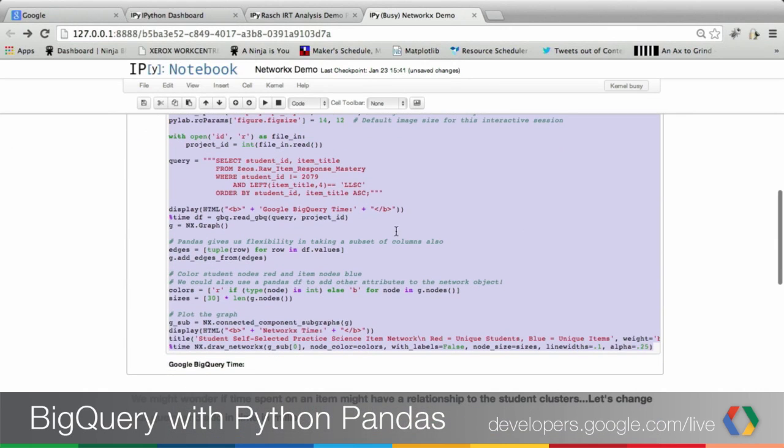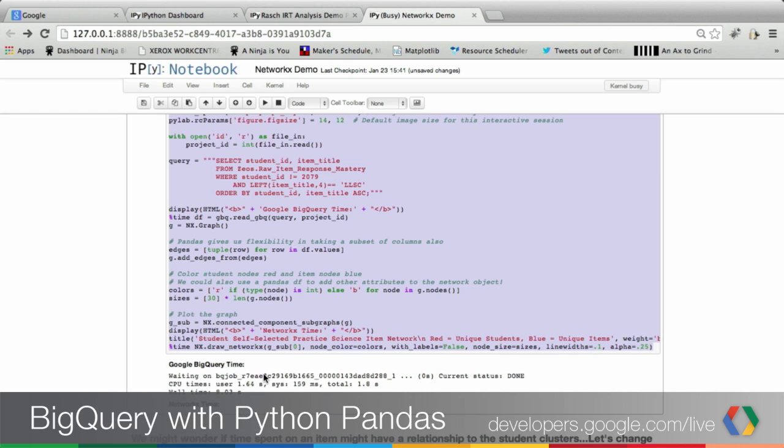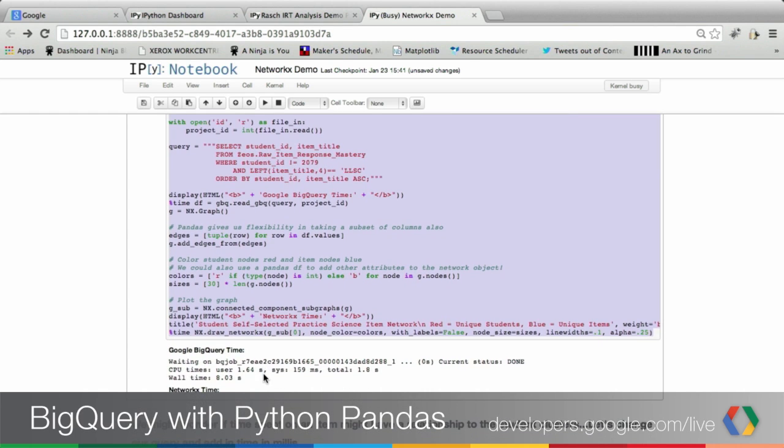So right now we have Google BigQuery pulling the data, and we're going to be able to see how much time that takes to pull into a Pandas data frame. Looks like it took about 8 seconds. And now we're going to have NetworkX take our data and create a network graph out of that. So we are still waiting on the network to come up. It actually is a little bit computationally expensive, but we'll be able to visualize it in just a second here.